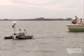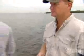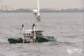The vehicle can be programmed to travel up to 3 kilometers on its own, but in the crowded waters of Tampa Bay, Eric prefers to guide it using a remote control. Out here where the work we're doing is so random that you really have to have a human in the loop most of the time.